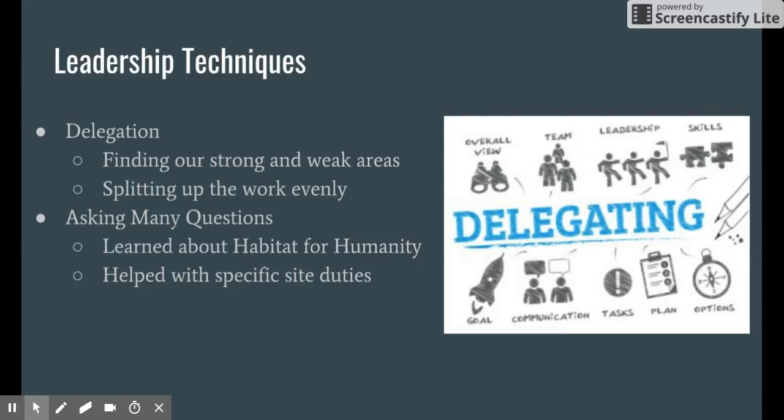We all asked many questions as we ran into issues. For example, when Darren was laying down the protective plastic wrap on the carpet and didn't know the exact process, Bill, the Habitat for Humanity builder, was right there to answer his questions and keep the process moving.